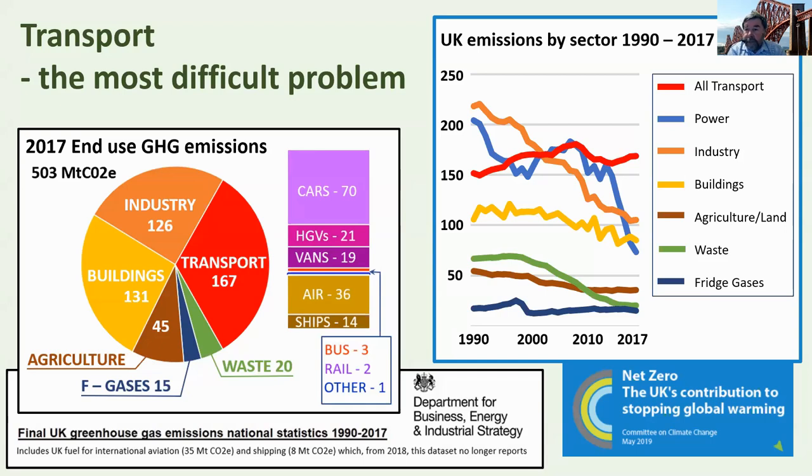And it's particularly bad because one of the things that I found quite interesting when I searched the statistics is that as of 2018, the Department for Business, Energy and Industrial Strategy stopped reporting international emissions. This chart here does show international emissions, international air and marine shipping. So transport is the biggest slice of the pie, and you can see it's not going up. And getting that to zero carbon is a huge challenge.